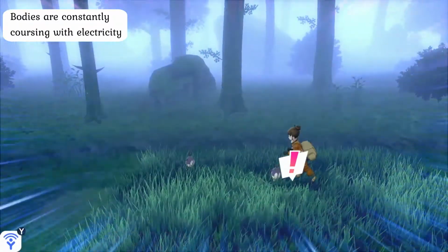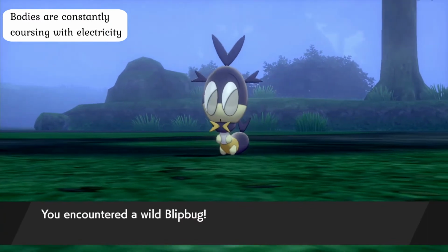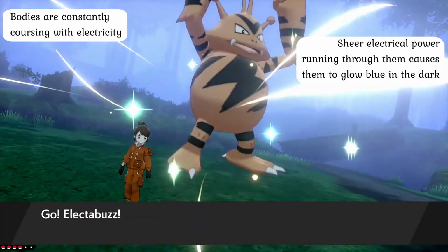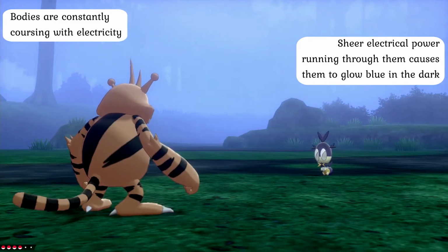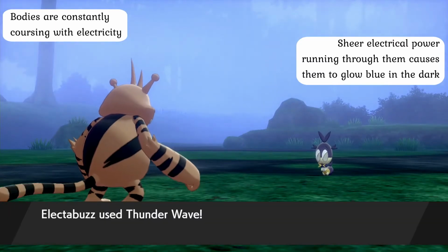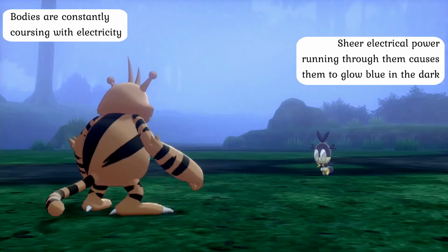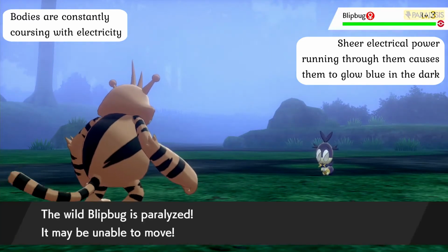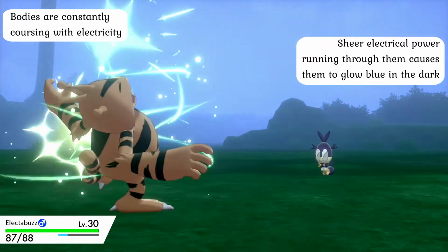Electricity courses throughout the bodies of Electabuzz constantly, in turn making them a hazard to simply be around. Electabuzz are not fully capable of storing the electricity within their bodies and are thus always discharging small amounts, normally in amounts greater than what they eat on a regular basis, but this is mainly because their bodies are already filled with vast quantities of electrical charge. As such, their bodies glow an eerie blue in the dark and make the hairs of anyone nearby stand up straight.